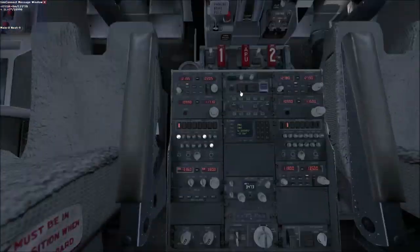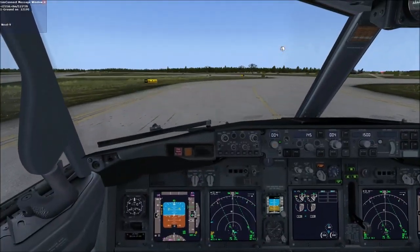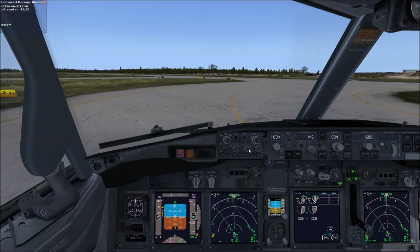121.95. Master caution, anti-ice. Check. Ground, Scandinavian 737 and Bravo 1. Scandinavian 737, ground, taxi 250. Taxi 250, roger. Scandinavian 737.